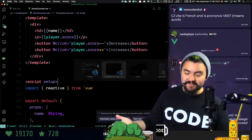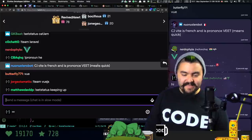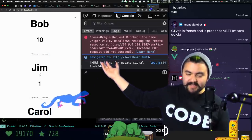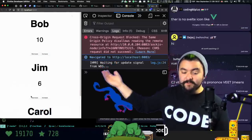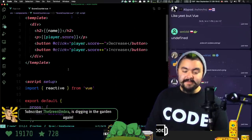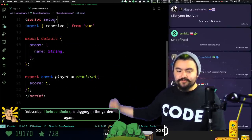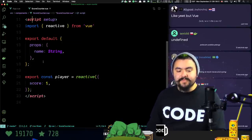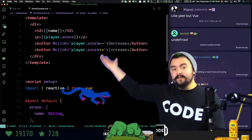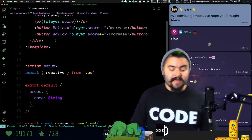So before I left, we were building this very simple Vite project, which means quick. I like it. Before I left, we were building this very simple score counter where we built a little component. It has an internal state of the score, and then we can create multiple instances of that. And for that, we were using this special setup syntax in Vue 3. So we add the setup property to our script. We can define props like this, and anything we export becomes available inside of the template. So that's great. It's super simple.